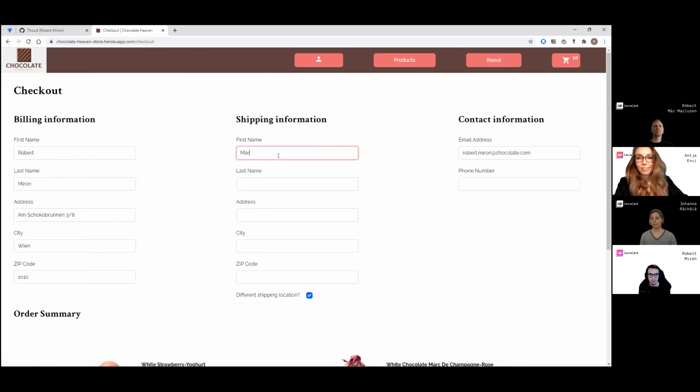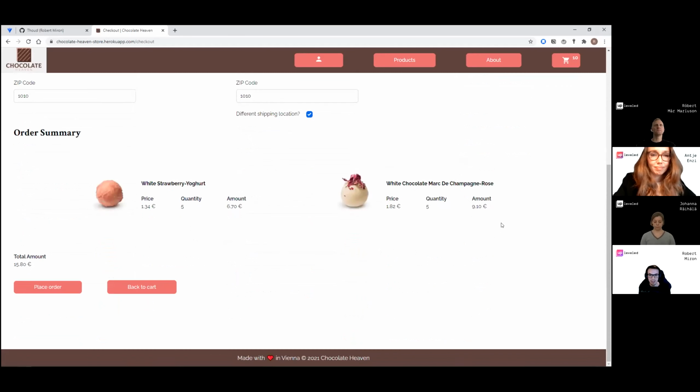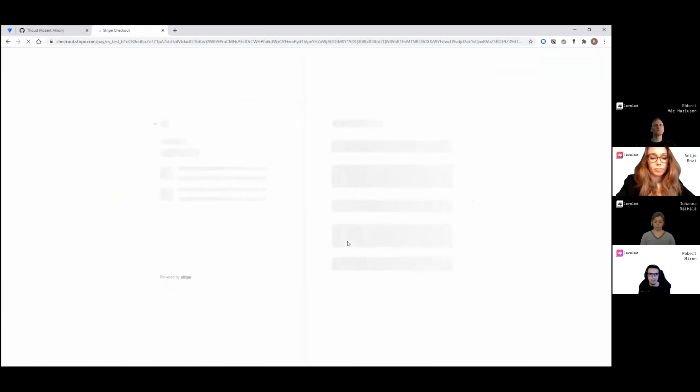So let's do it. I'm just gonna put placeholders. Yeah, looks good. Here I can inspect it again to see if everything's all right. So I have the price per item, quantity, and the amount, and also the total amount. Here I could get back to cart if I want to change something, but this looks good. So I'm going to place an order.